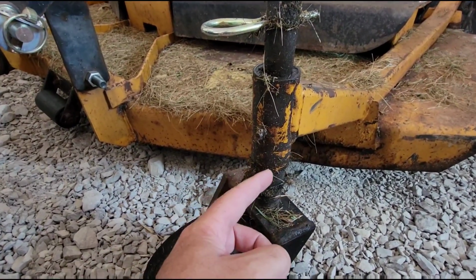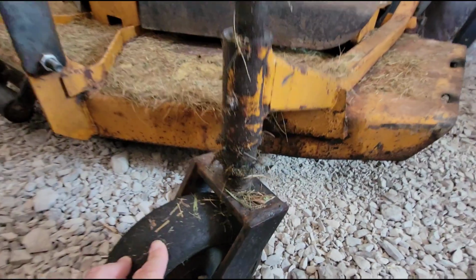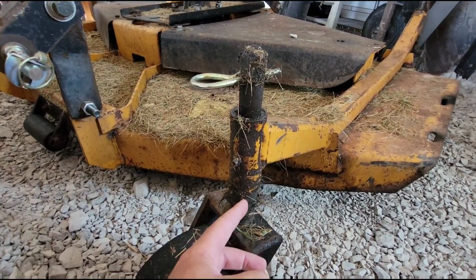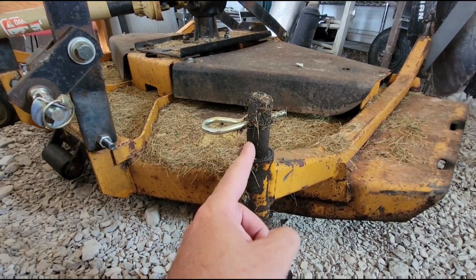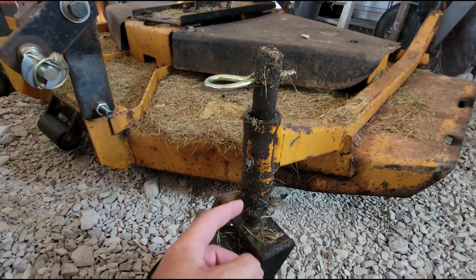Now these little spacers, it might be kind of hard to see them, but they're about 1 inch each. So every time you stack one down here below, you're raising the deck 1 inch. I need to get more of them. You can see there's one missing up here. You're supposed to have one up here too to take up the slack so it doesn't bounce up and down on you. But I can't find these anywhere.